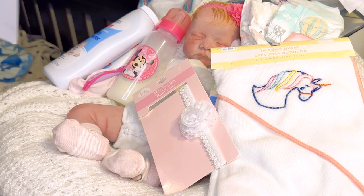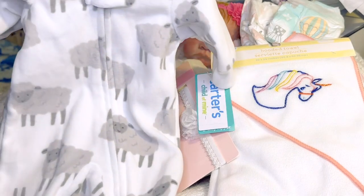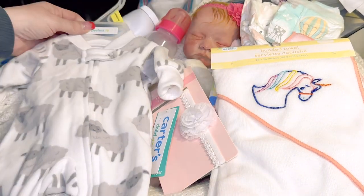She will also come with two outfits. This little one here, it's Preemie by Carter. It is white with lambs all over it. It's nice and soft and fluffy.